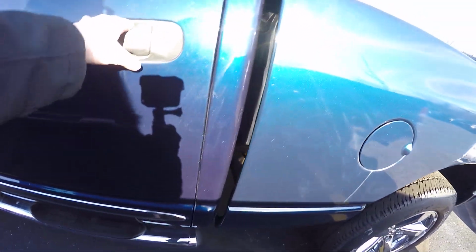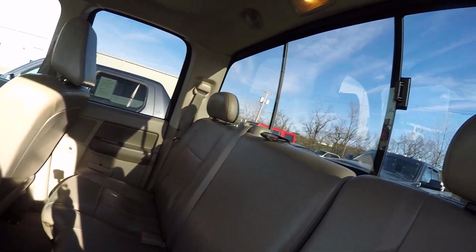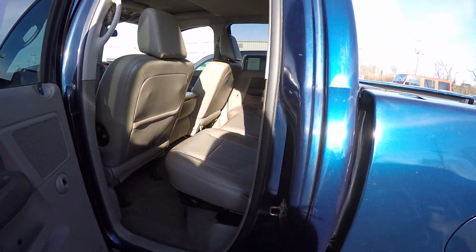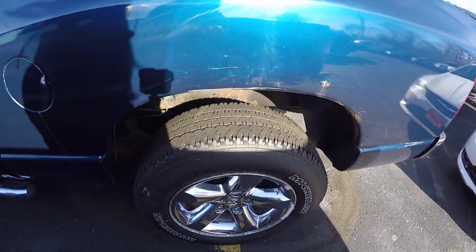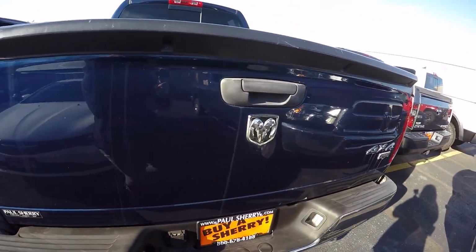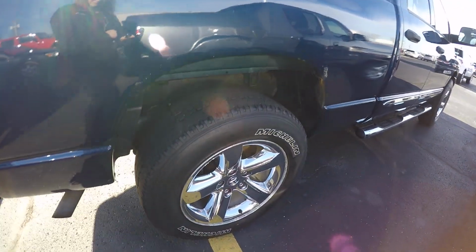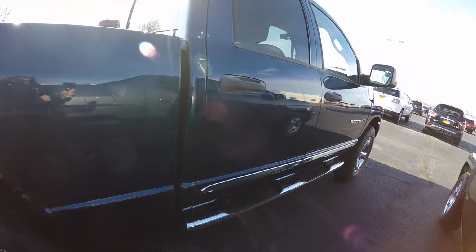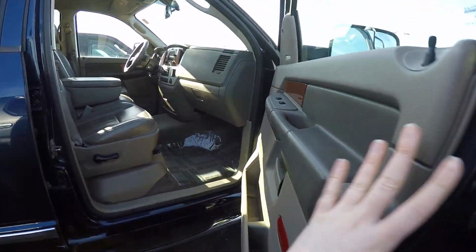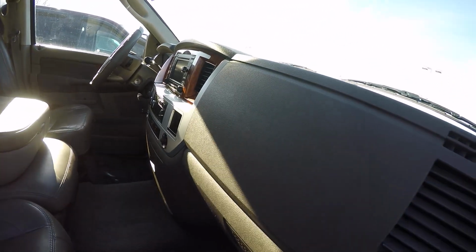Take a look in the back seat. Sliding mirror back here. Look on the passenger side. It does have the Infinity audio system in it.